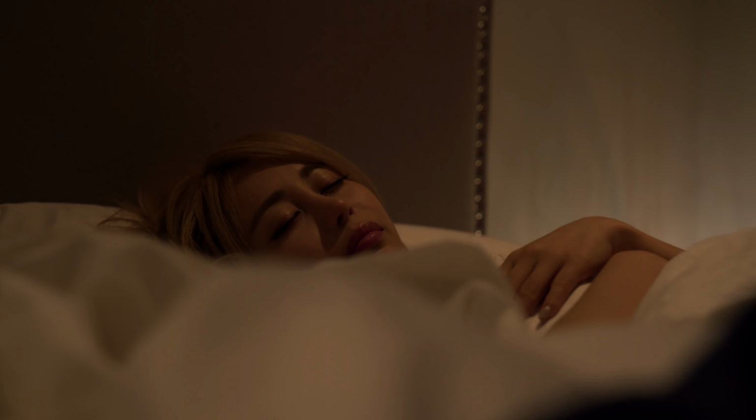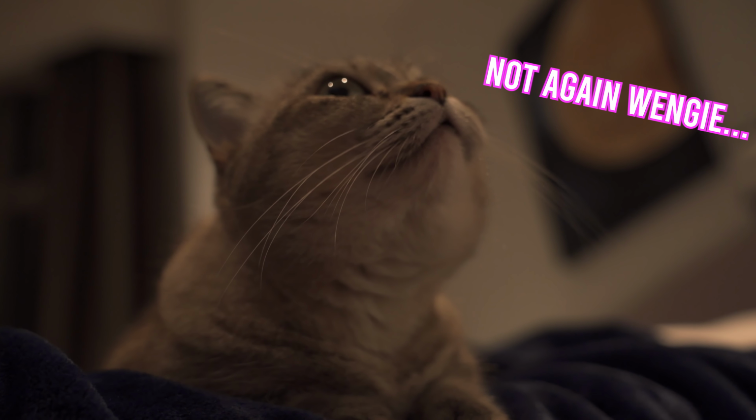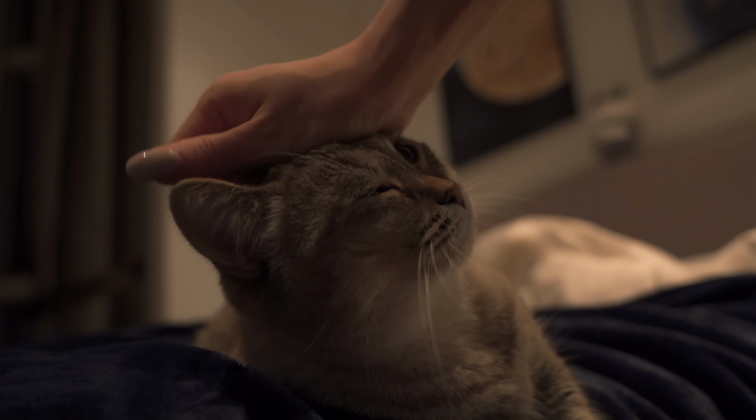By the way, another great thing about not having to get up at night is no more stubbed toes while fumbling around in the dark. So all your big toes can thank me later.